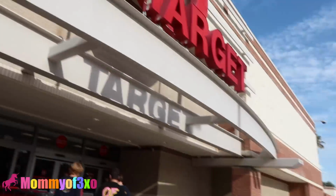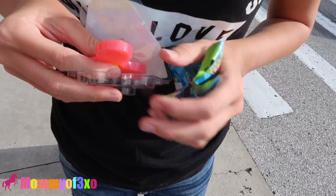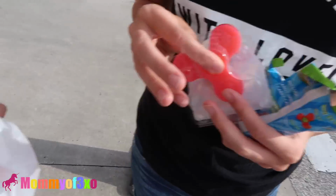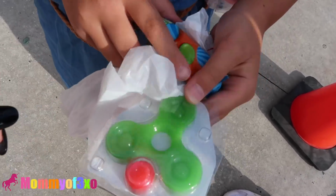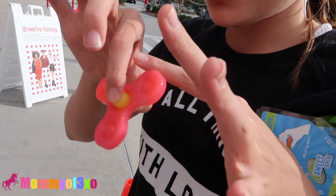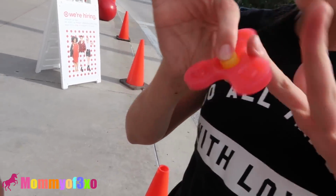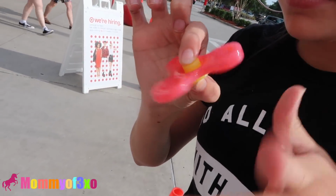Okay guys, so we just left Target, and Maya's opening her candy fidget spinner, and she's going to show you guys that it really spins. And Alayah got one too. So I wonder what flavor that is. Strawberry and green apple, and I got the one I wanted, which is lemon and strawberry. Lemon and strawberry. Look at this, Alayah. It actually spins. So they really spin, guys. Look how cool that is.